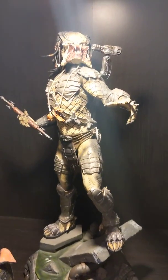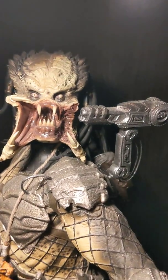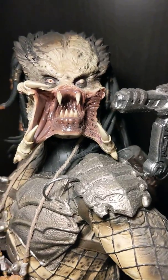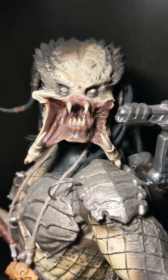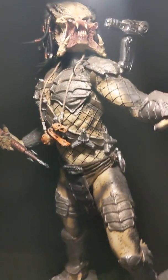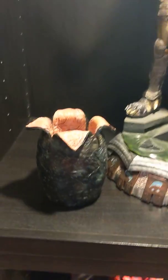Alright, this is the quarter scale Wolf Predator. My favorite. He's the one who's missing a mandible, and one of his eyes is dead. Really good sculpt on his face. I really like that. He also has an interchangeable head with a mask version. It's a cool pose. Cool base. Just have an alien egg here, just for the hell of it. Kind of fits in. I'm going to go up here.